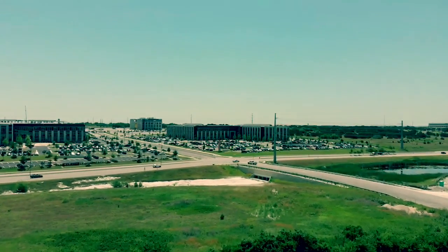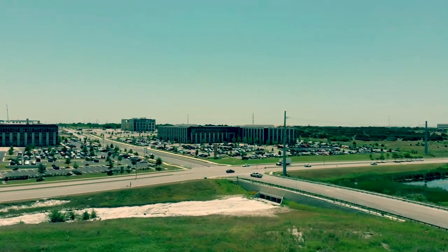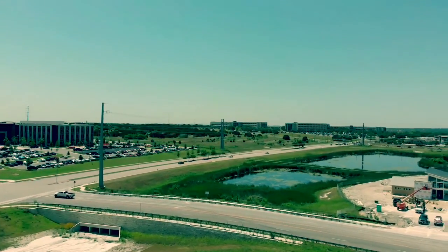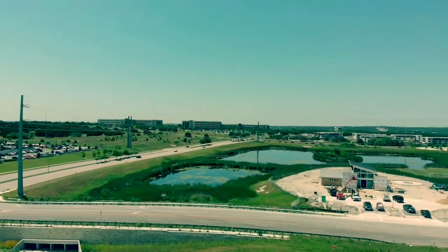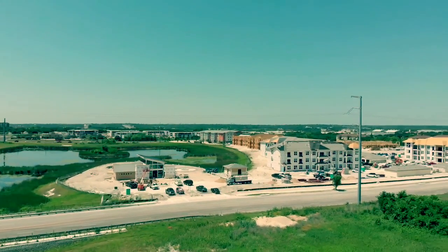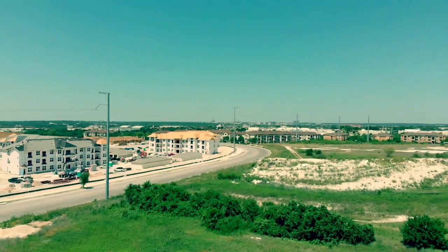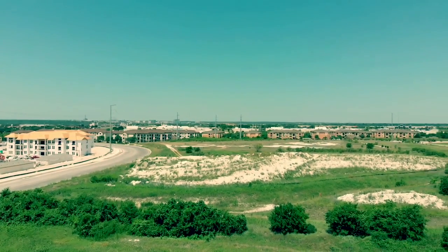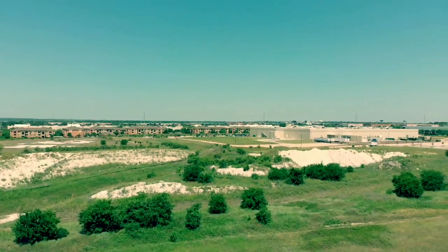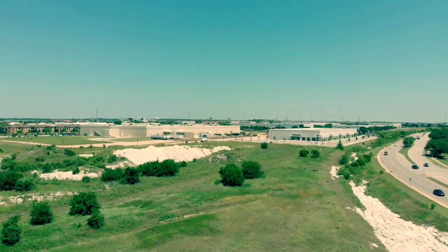This is a new bridge that was constructed recently. Nice view of a pond there. Got some construction going on right there. Very cool all in all. I'm recording this from the DJI Mavic Air, and I'm gonna bring her home.